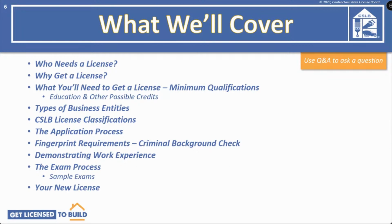Okay. Here is a list of what we are going to cover today. We will take you through the process for applying for your California contractor's license. First, who needs a license? Why get a contractor license? The minimum qualifications you will need to get a license and what credits you might qualify for. The type of business entities, the different CSLB license classifications, including our B2 residential remodeling classification.